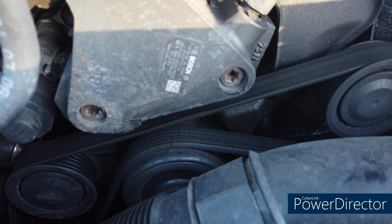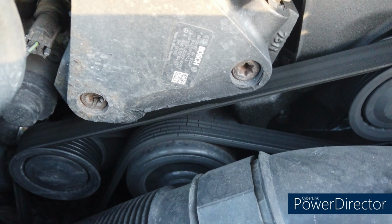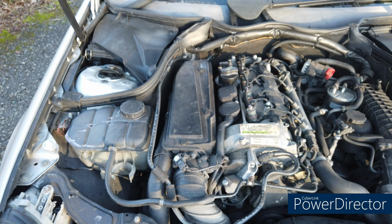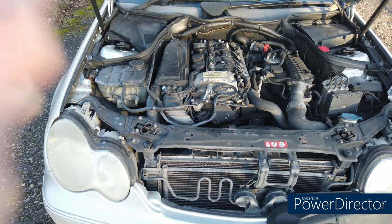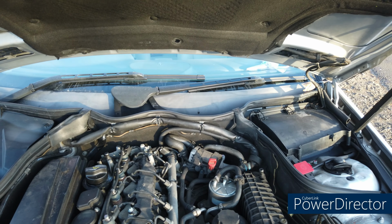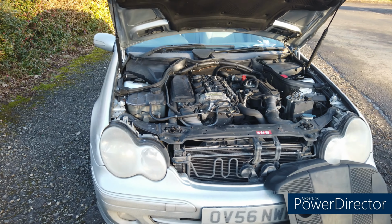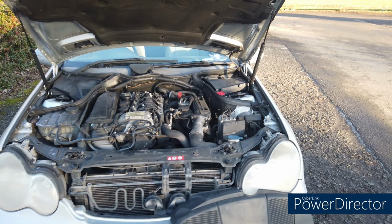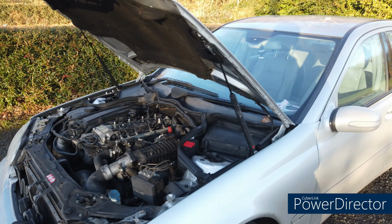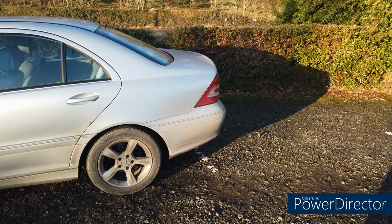I mean, look at this aux belt, auxiliary belt. We're due a new one on that. It's not long out of service, but all in all, niggly bits, due an auxiliary belt and thermostat. It's cold weather at the moment, but it's not getting above 60, and we want the engine operating around 80-90 degrees, don't you really? So a new thermostat is on the way as well. But yeah, what an absolute weapon, absolute weapon.